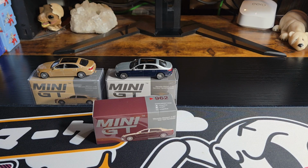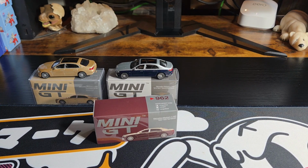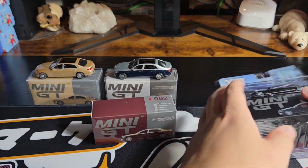But then, I remember I think alongside them, I had the Mercedes-Benz EQS, the black one, and maybe the silver one as well. And I did get rid of those. I never got those back because I just don't really care about that car. Not really super into the electric stuff. Some stuff is okay, but anyways, let's go ahead and get into these.